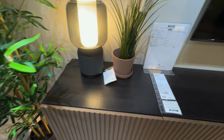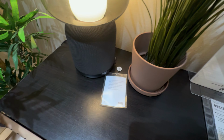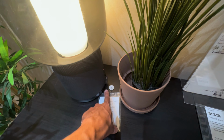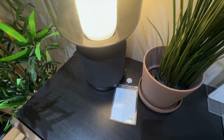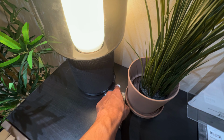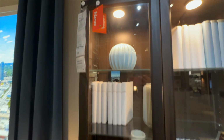And then this lamp. What is this? I will say that in my couch. Home smart. Really? IKEA Sonos? What? IKEA makes Sonos? Yeah, that's nice. Look. That's crazy. This bookshelf? I like the bookshelf. Yeah, it's fire.